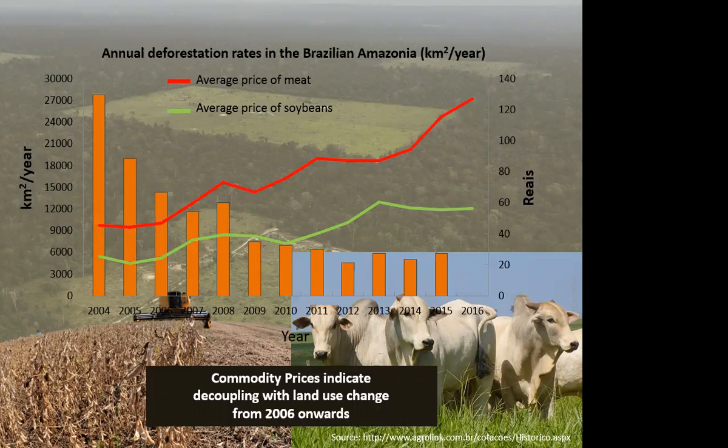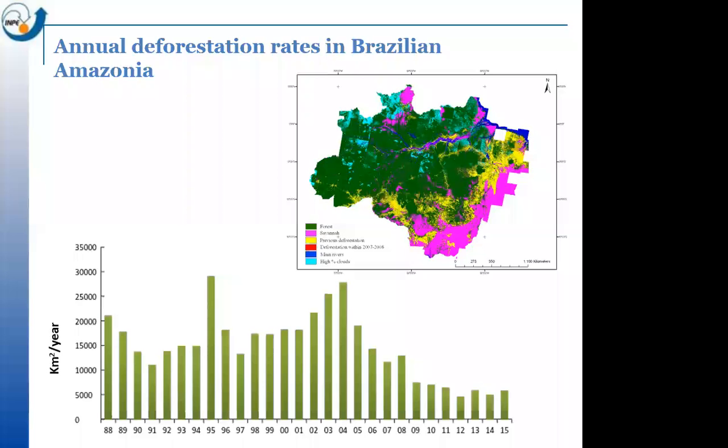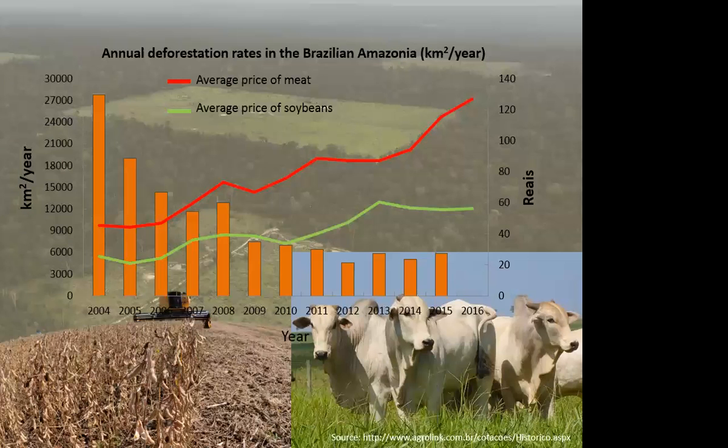So there's an interesting process going on, which is agricultural intensification. If you get the average price of meat, the average price of soy, which actually capitalizes a lot the landowner that produces meat or soybean. But in that specific region, the deforestation has fallen.